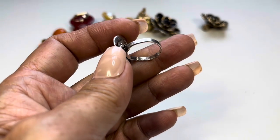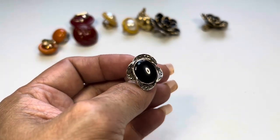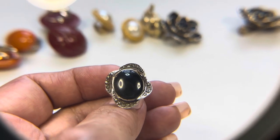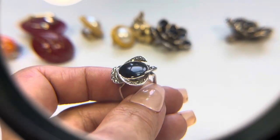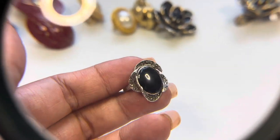It does say 925 inside, so we'll test that. Let's take a look at this. Filled with marcasites all around. I guess those are supposed to be petals. And then you have this black stone, which does feel cold.